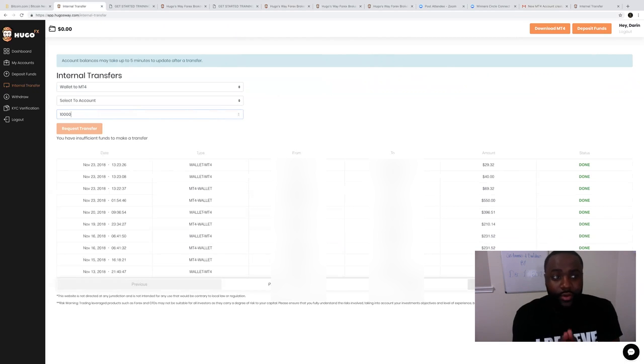You're good to go. That is how you, number one, enroll. That is how you verify. That is how you create your account. It's also how you deposit funds. And that is how you take the funds from Hugo's Way and put them onto your MetaTrader 4.